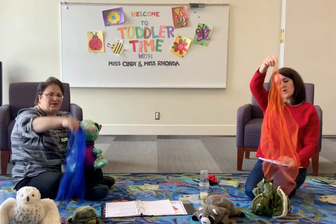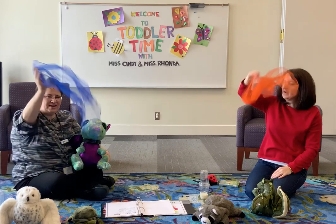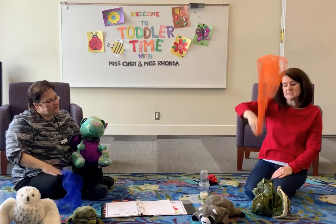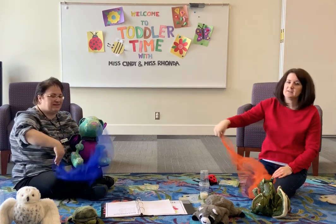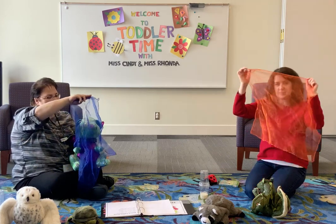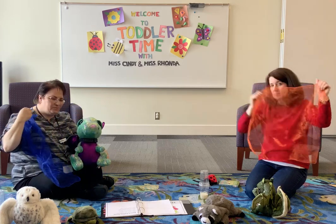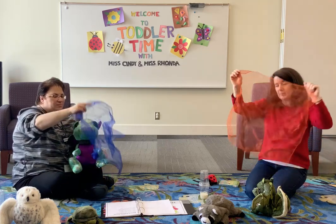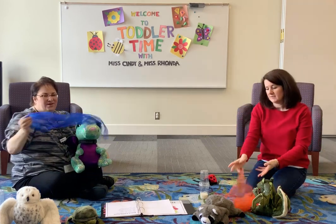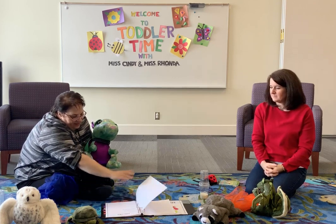Rain is falling down. Splash! Pitter-patter, pitter-patter. Rain is falling down. Splash! Sun is peeking out. Peek! Peeking here, peeking there. Sun is peeking out. Peek! Very good! Excellent job.